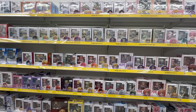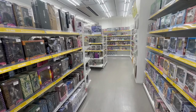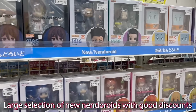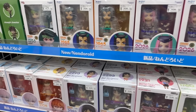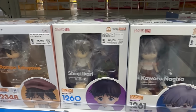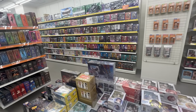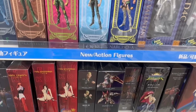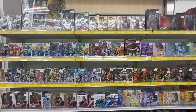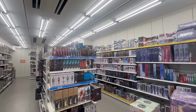The third floor has a large selection of Nendoroids, Figma, and Figuarts. Also a dedicated space for Dragon Ball and JoJo figures. The fourth floor has many tokusatsu, mechas, comic book characters, and kaiju-related figures.